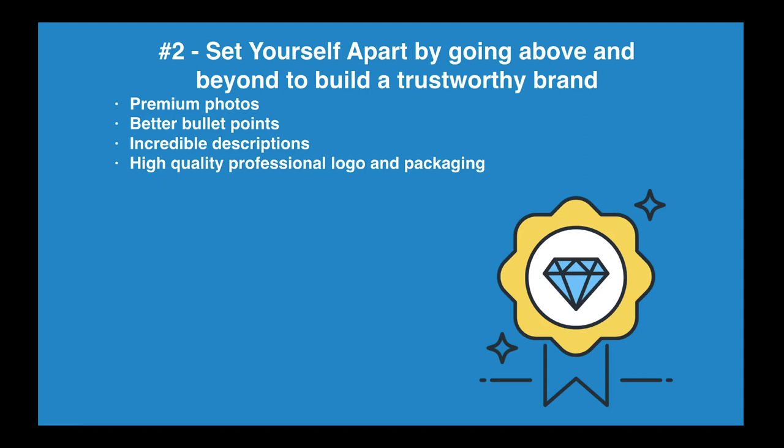You also need an extremely high quality professional logo and packaging. This step is a must. With this one thing alone, it has set me apart from my competition, has made me tens of thousands of dollars. Without this, you're going to look like everyone else. So that's why you need to make sure that you spend a lot of time on your packaging and your logo. Make sure you hire that out, get the best possible packaging and logo, and that way you're able to charge a premium. People trust your brand. It looks authentic, real, and trustworthy.